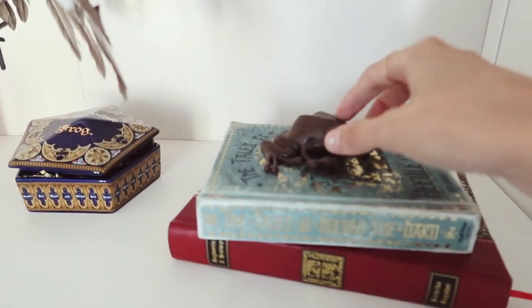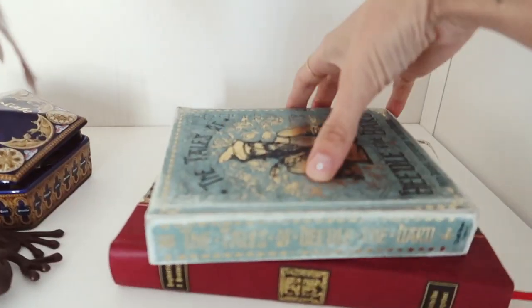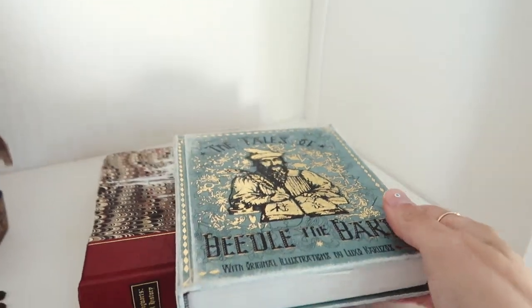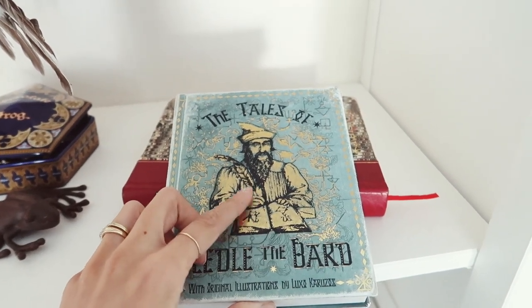And then over here, we have a little chocolate frog that escaped from here and is just chilling on top of some books. So check out these books. Wow, they're so beautiful. These are book replicas, and this one is a replica of The Tales of Beetle the Bard. And oh my gosh, it is such beautiful work. This is from Alarm18 over on Instagram. He also sells some books.